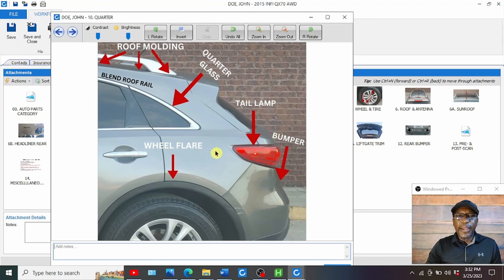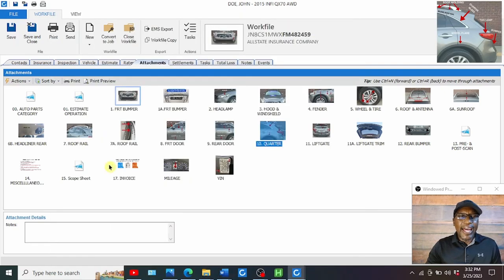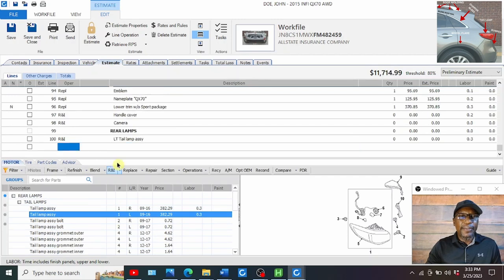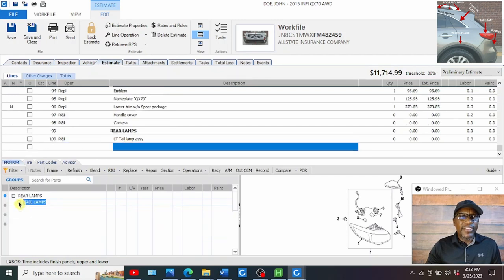So we are repairing this left quarter panel. That light is in the way. We need to remove this light in order to get paint on that quarter panel behind the tail light. So we've got to R&I that tail light, and it's going to be the left one. So let's go ahead and R&I that tail light. Then we're going to let this section back up.